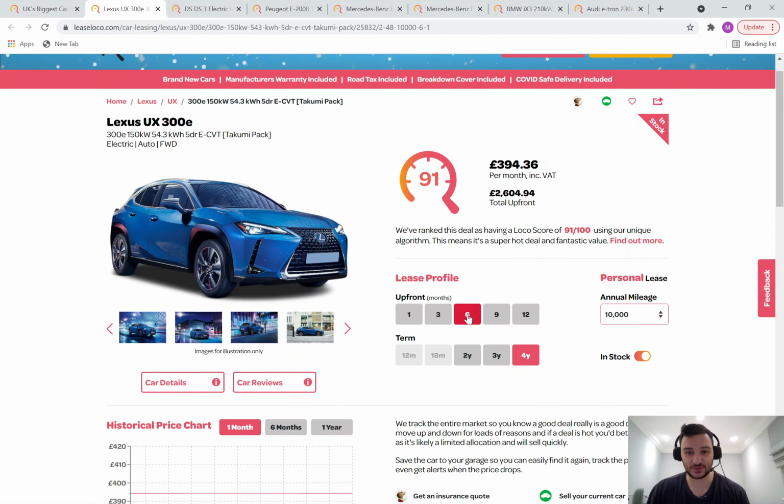Now, all these profiles are on a certain lease profile. This one here is on 6 months upfront and a 4-year term with 10,000 miles per year. And like I said, the car is currently in stock, so you could order it now and it could be delivered. I'm not sure when the delivery is, but if it's in stock, it's hopefully in the next couple of weeks or the next couple of months.